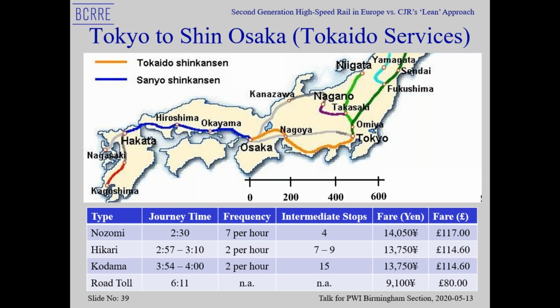These are the three types of trains which run on the Tokyo to Osaka line. The fastest train takes 2.5 hours, the second fastest about 3, and the slowest train takes about 4 hours. People tend to jump on a Kodama at one of the small stations, and then change to either a Hikari or a Nozomi at the next interchange where this is possible. So it's an optimized situation, and thanks to the design of the stations, Hikaris can overtake Kodamas, and Nozomis can overtake Hikaris without causing any delays to each other.